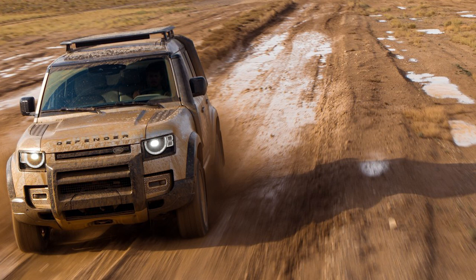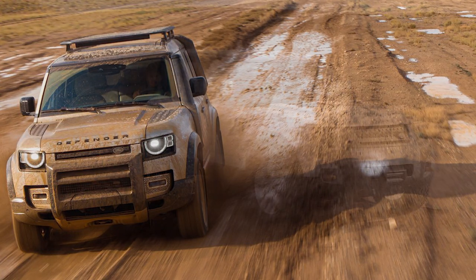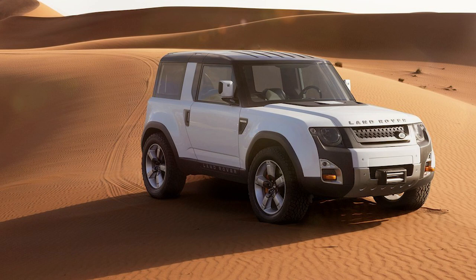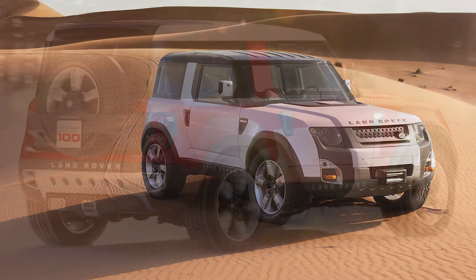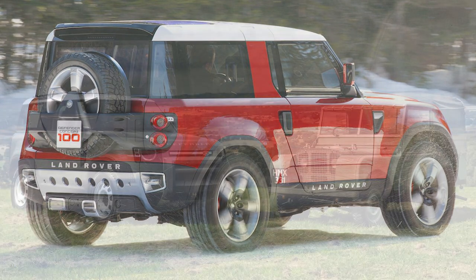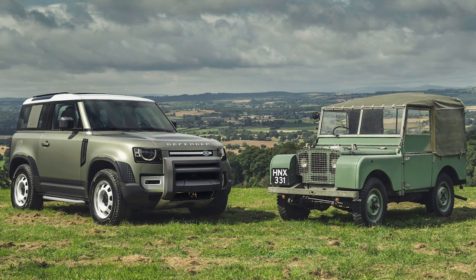But when you think about the Defender's development, the DC-100, the concept that was a prelude to the whole thing, was 2011. So they had a design very close to being frozen best part of 10 years ago. This is a long-term project, and I'm sure they're trying to replicate the previous Defender, and before that, the Series 1, 2 and 3. It was like 60-odd years, maybe more, in market. Time will tell whether this has legs to go on through various generations. It could be in for the long haul, definitely.